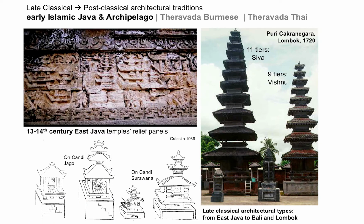So here in the example I'm taking here from Lombok from 1720, which is already very late, you have 11 tiers always signifying Shiva and 9 tiers signifying Vishnu. And so Muslim mosques never take any of those numbers. Mosques will take either 3 or 5, as far as the sources go. I've never encountered one with 7, except there is a written source that says that the mosque at Hitu, in Hikayat Tanah Hitu, mentions that the mosque has 7 pangkat. I do not know what that means.